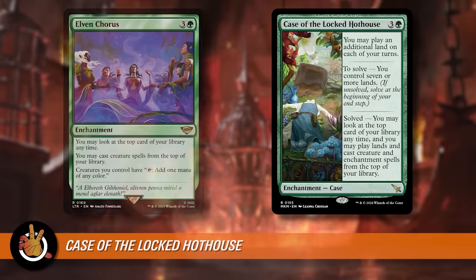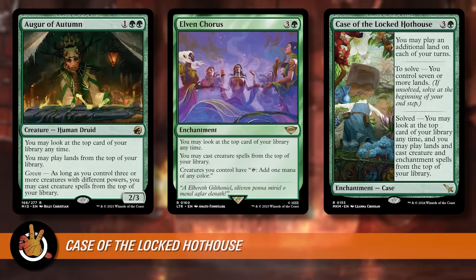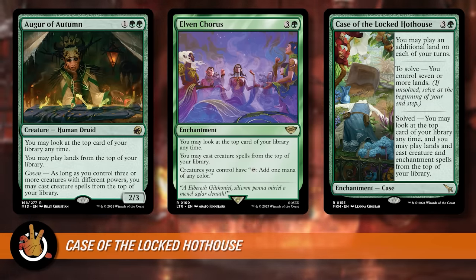And then you solve it, and the next turn you get to do the Oracle thing of looking at the top of the library. We didn't mention also, this will allow you to cast creatures and enchantments off the top, which Oracle does not allow you to. And enchantments is actually the sort of novel one, right? Right. That's the interesting thing about this card to me, is we're pretty used to being able to cast creatures off the top of our library at this point. Like, Elven Chorus just got reprinted. Augur of Autumn does this pretty well. But enchantments, they have not really allowed this ability.